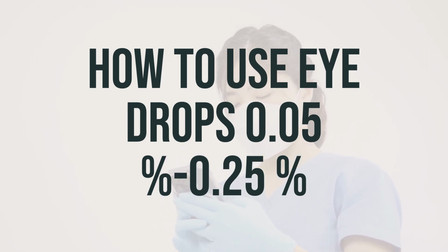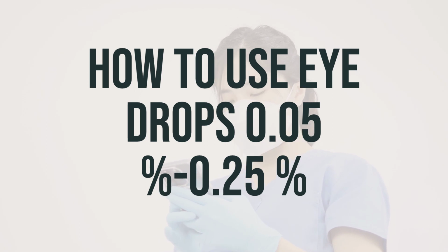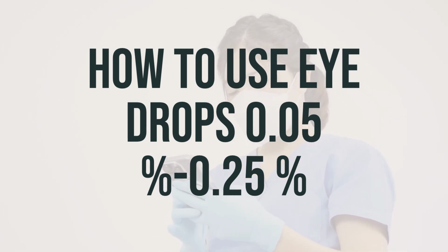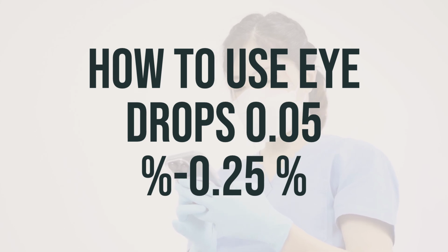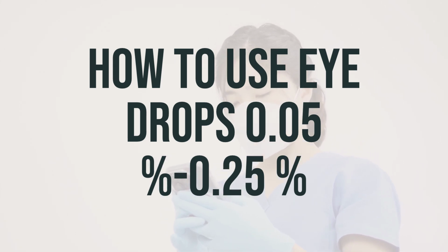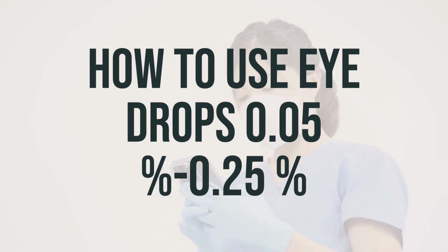You can use the eye drops up to 4 times a day as needed or as directed by your doctor. Tilt your head back, look upward, and pull down the lower eyelid to create a pouch. Place 1 drop into the pouch and gently close your eyes for 1 to 2 minutes. Avoid blinking and do not rub the eye.